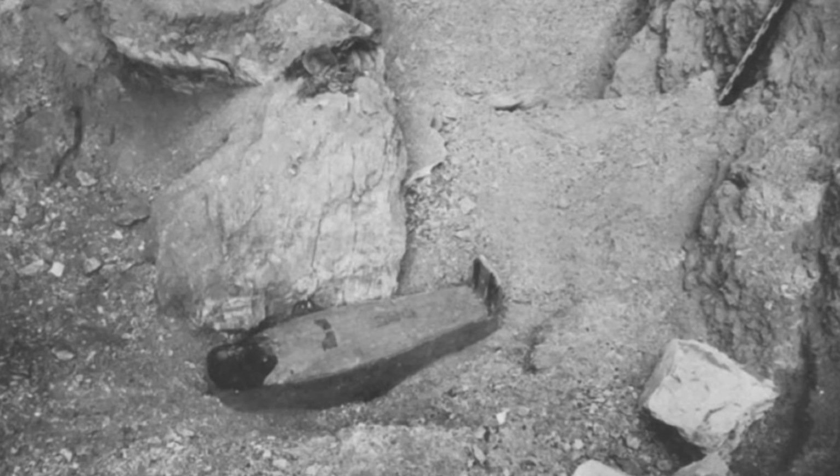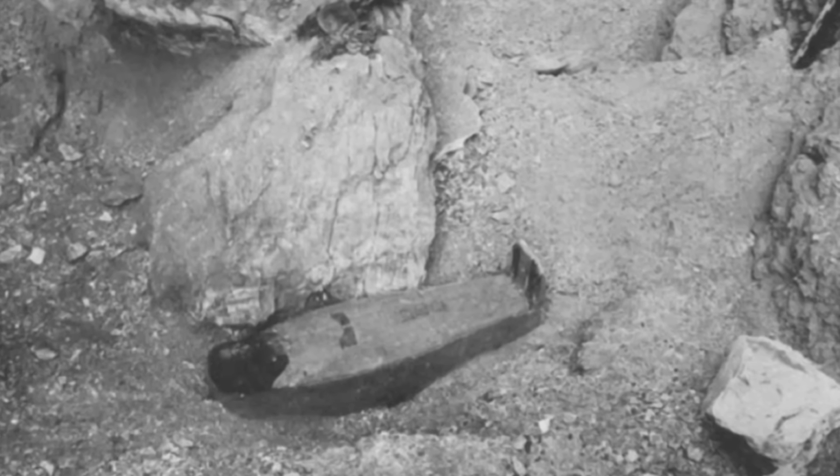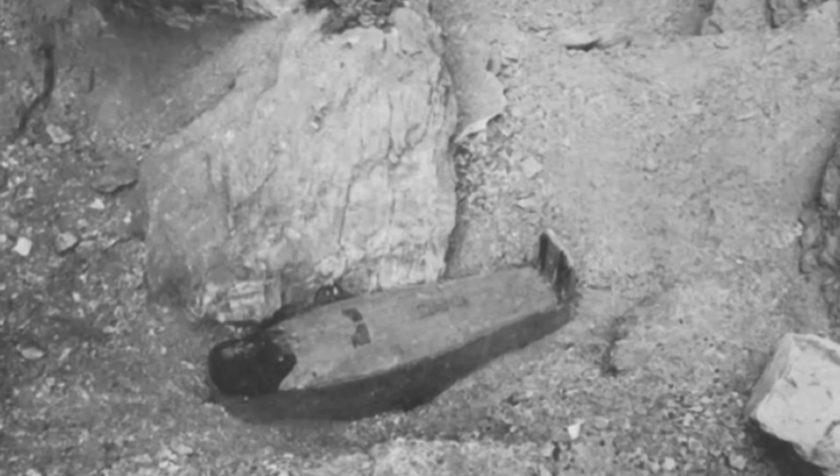Unfortunately, it was also found that the boy's body had been dismembered by looters. Both the young age and the treatment of these little princes in death is pretty sad, but at least their memory lives on through us talking about them.